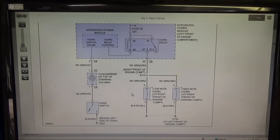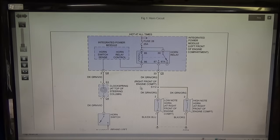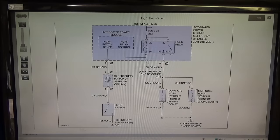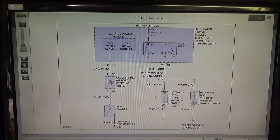So here on the computer, I pulled up a horn diagram, and you can see it's very, very simple. We have our switch, which goes through the clock spring and sends the signal to the integrated power module, which, if you're not familiar with it, is Chrysler's fuse panel, or underhood fuse box. From there it engages the relay on leg 86, the relay is fed full-time power, the relay closes, and the horn blows. So let's look at this and see what's going on here.